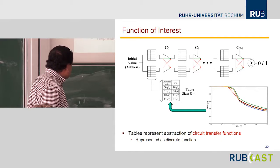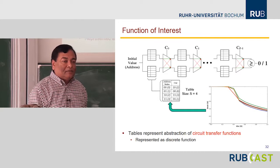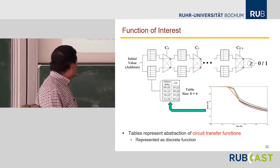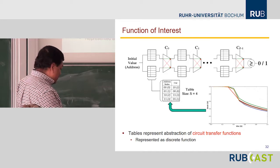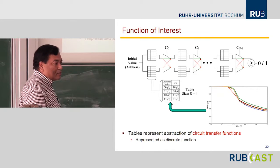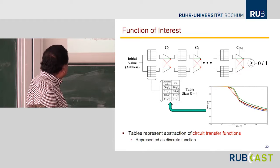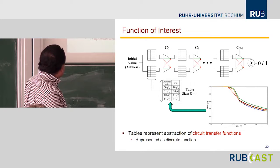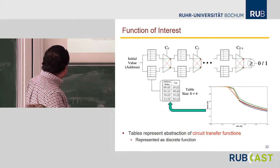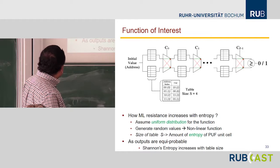Okay? And once you know that, we can go back and build circuits at the transistor level to satisfy those properties. So we build these tables. So now the question is, how many entries should these tables have? In this particular case, we show a table with 4 entries, and we could have more entries. So these tables represent an abstraction of the circuit transfer function and represent it as a discrete function. Okay.